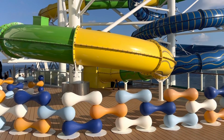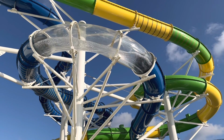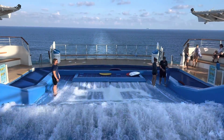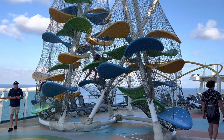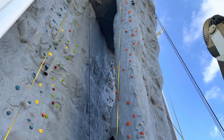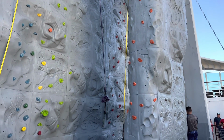At the back of the ship is where you'll find the sports deck. Here's the Perfect Storm water slide. There's also the Flow Rider, where you can do some surfing or boogie boarding. This is the Sky Climber for kids, and the Sky Pad for all ages, which has the virtual reality bungee trampoline experience. There's also a basketball court and tennis court, and last but not least, the rock wall. And just a reminder, all of these things are included in the cost of your cruise.